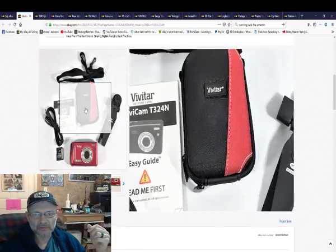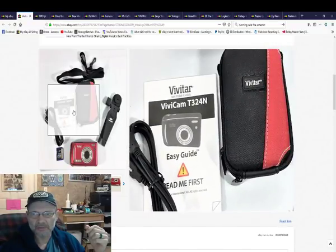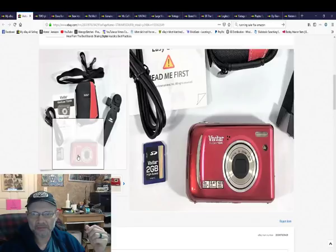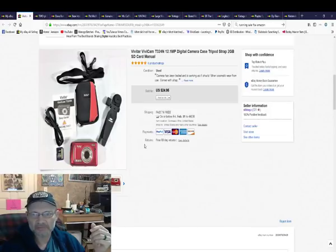It did come with all the goodies with it, a bag, cord, manual, and of course I threw a 2 gig card in with it, and the camera itself. So 25 bucks, free shipping, and it was well under a pound, so it didn't cost me much to ship.